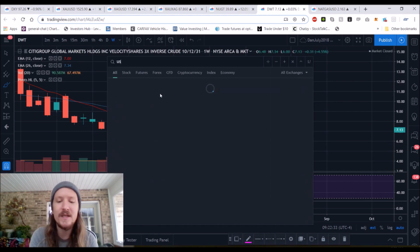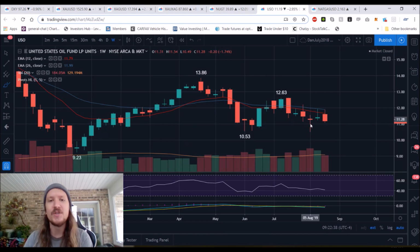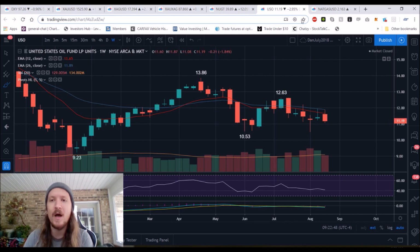So USO is the non-leveraged way to be keeping an eye on oil. And if USO were to break 10.49, that is a clear bear break. So keep an eye. Let's see if we get a bear break on oil sometime in the next few weeks. I had guessed that the break would come in September, and we're coming up on that month.